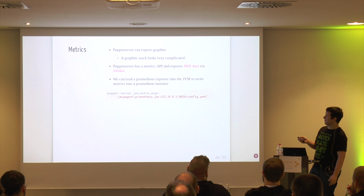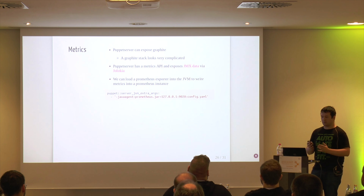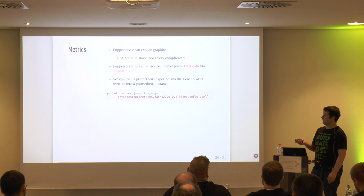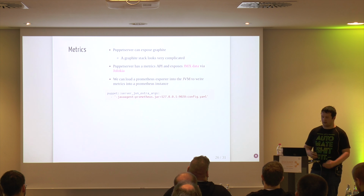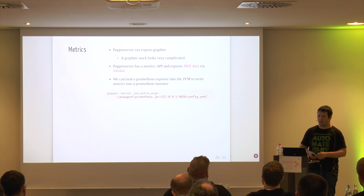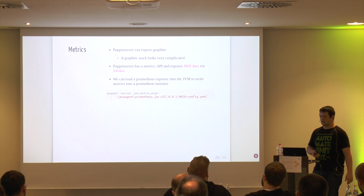There is a nice protocol called JMX, which exposes a huge amount of metrics. This is built into Java, or into the JVM, and Puppetserver exposes those metrics via a wrapper library called Jolokia. This is nice, and you can pull the data via HTTP, but it's quite slow. This is nice if you have single checks, for example, for Consul or for your monitoring with Icinga, but it's probably not desired to pull every metric that is available. So again, we were checking for other solutions.